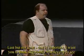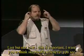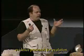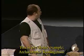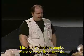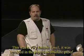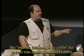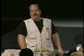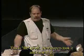And last but not least, now, this is important. Again, I want you to think skeptically whenever you see evidence presented for evolution. This was one classic example, Archaeoraptor leononensis. This was a very famous fossil. It was heralded in the newspapers as absolute proof. This puts the final nail in the coffin for anybody who doubts that dinosaurs evolved into birds. This is the proof. Newspapers took it and ran with it.